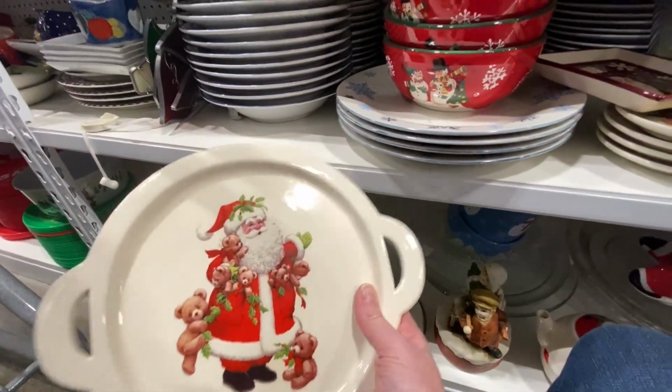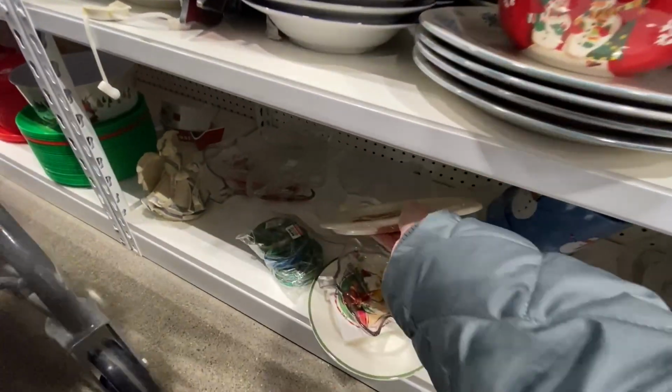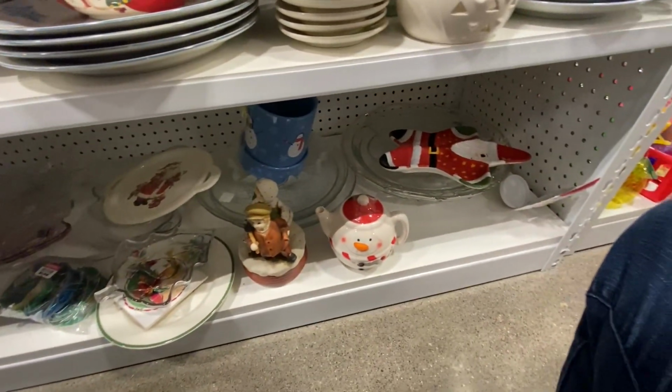This vintage tray was absolutely gorgeous. I thought it'd be such a cute cookie plate for Santa. Aw, I loved it so much.